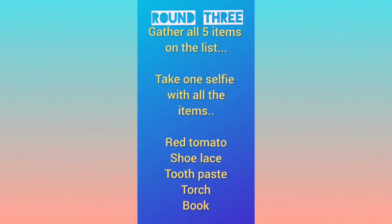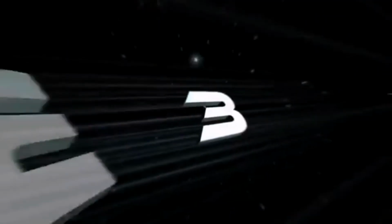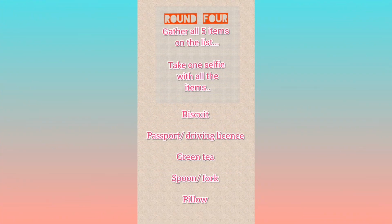Round 3. Gather all the 5 items: red tomato, shoelace, toothpaste, torch and a book. Hurry up, your time starts now. Round 4. Go and collect biscuit, passport or driving license, green tea, spoon or fork and pillow. Fast.